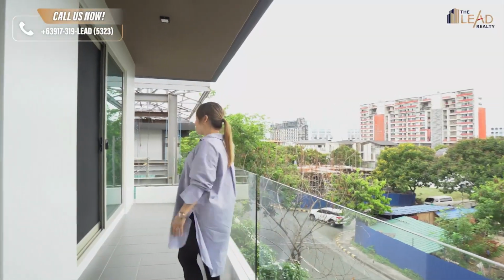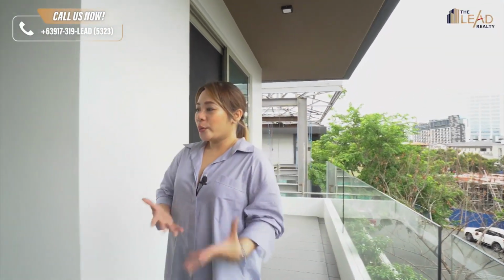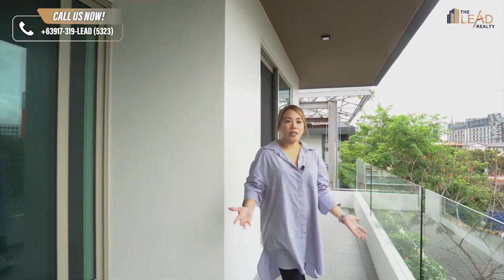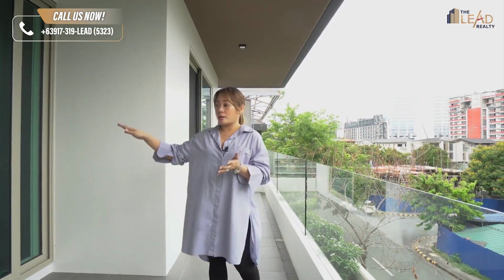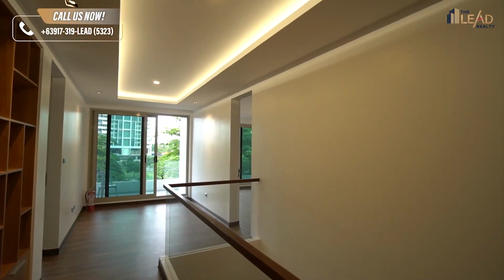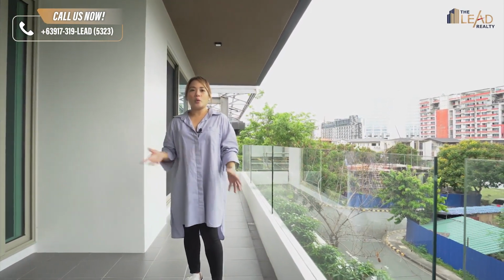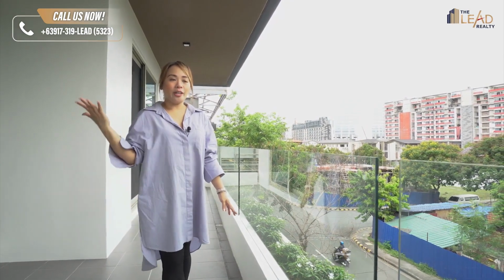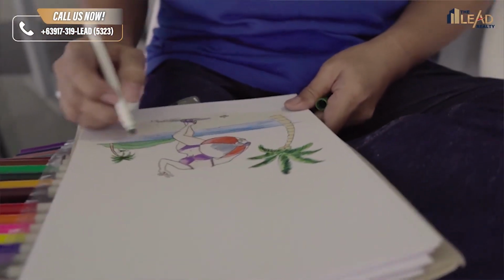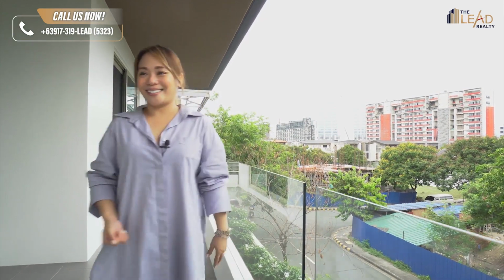I love it. Nice. So if you're an artist or you're into arts, you can make use of the space earlier and this extended space right here to, you know, paint or simply get some ideas and have that thoughts running for your next art material, diba? So ang ganda ng space dito, very very relaxing.